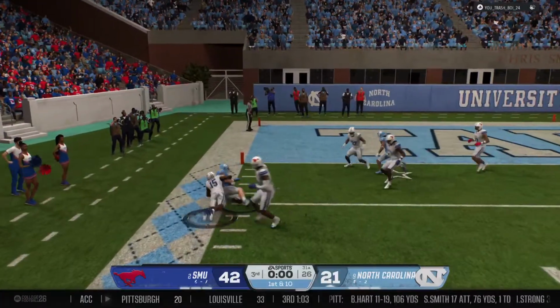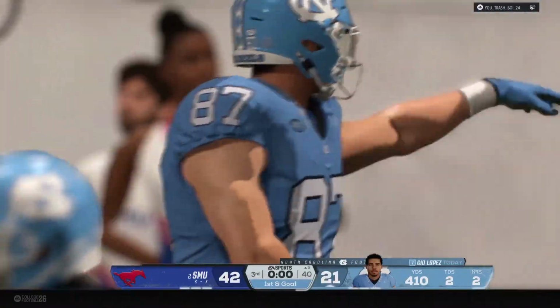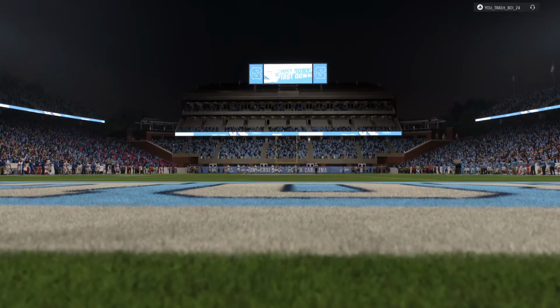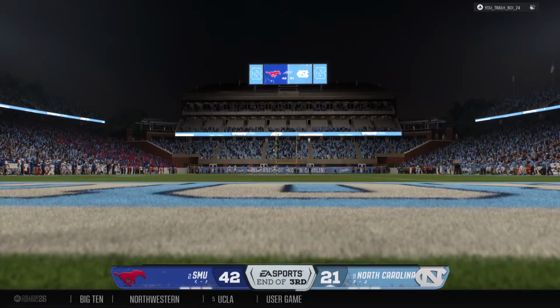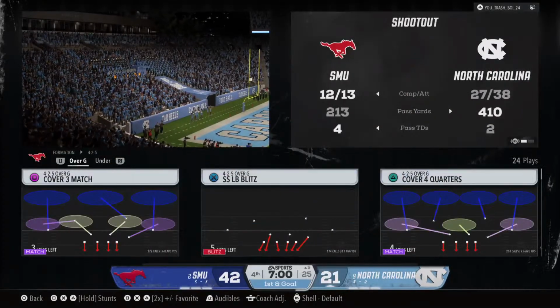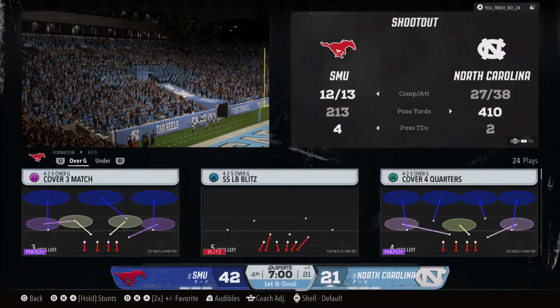Short pass finds the tight end. They finally make the tackle, but that's a huge chunk play to wrap up this third quarter. And as we take a break to flip ends of the field, let's take a quick look at the current national rankings. So one final quarter to play. It's going to take a lot to turn this game around, but strange things do happen in college football.